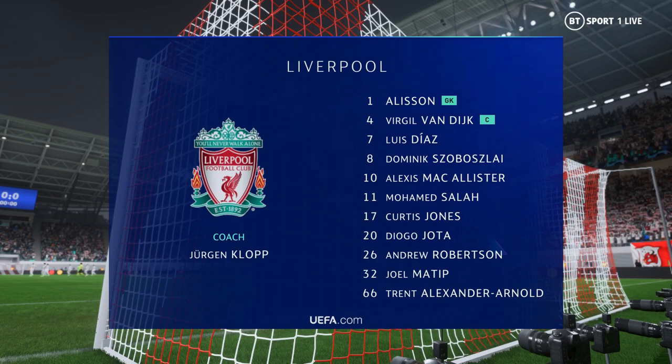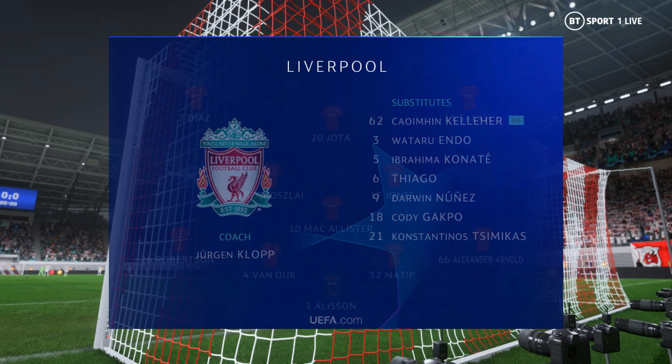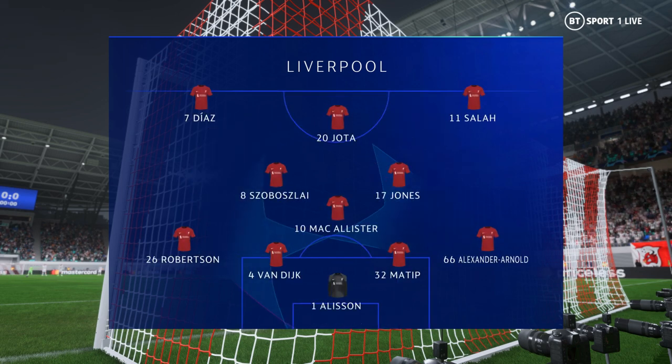Take a look at the Liverpool starting 11. Alisson gets the nod in goal. Joel Matip plays alongside Virgil van Dijk in central defence. And leading the line today is Diogo Jota.